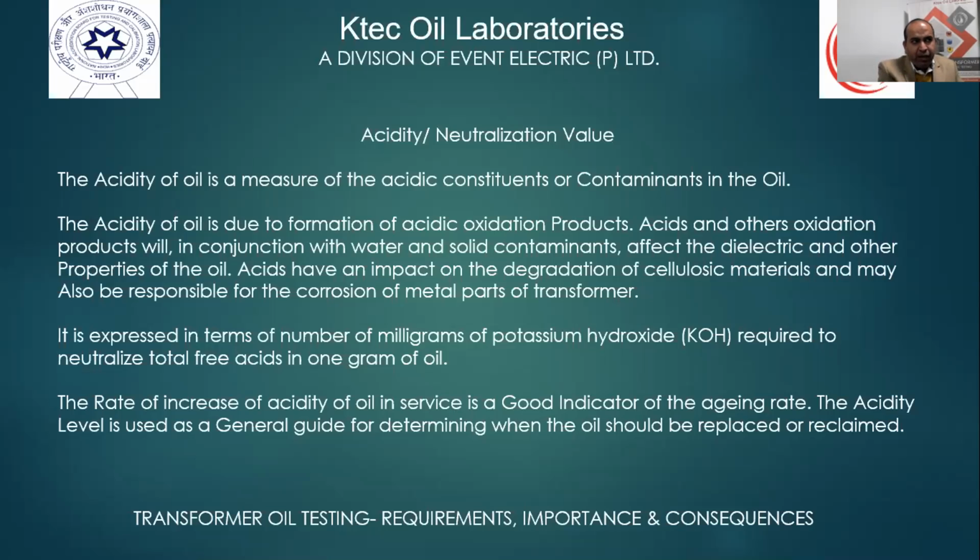तो क्या होता है कि एक limit के बाद में, when the maximum limit of acidity, the neutralization value limit, has come, after that we need to reclaim the transformer oil, or we have to replace the complete oil. हमारे पास और कोई solution नहीं है if that value comes.